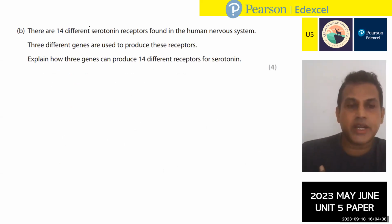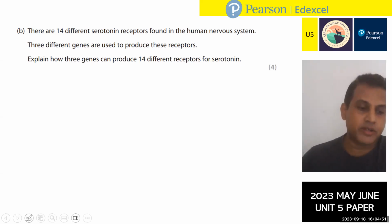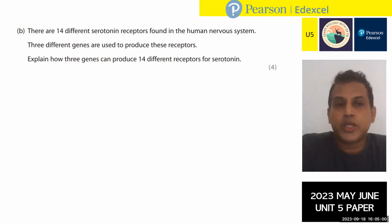There are 14 different serotonin receptors found in the human nervous system. 3 different genes are used to produce these receptors. Explain how 3 genes can produce 14 different receptors for serotonin. I think there's a small problem with this question for most students, because this is a unit 2 question. If you have done the AS, most of the time you forget this one because this is a bit of an advanced theory, and you can't remember it.